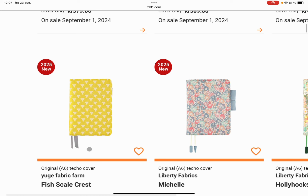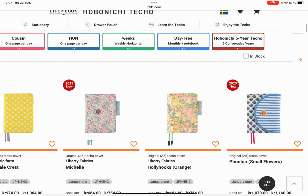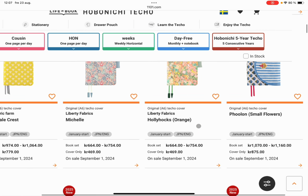Yuzen Fabric Fukurokuju Crest. I like the bright, kind of bright yellow on this one. Liberty Fabrics, always a love for that one. I like the small flowers that they have. Fulun, I do not know anything about this one. Not a big fan of the stripes.